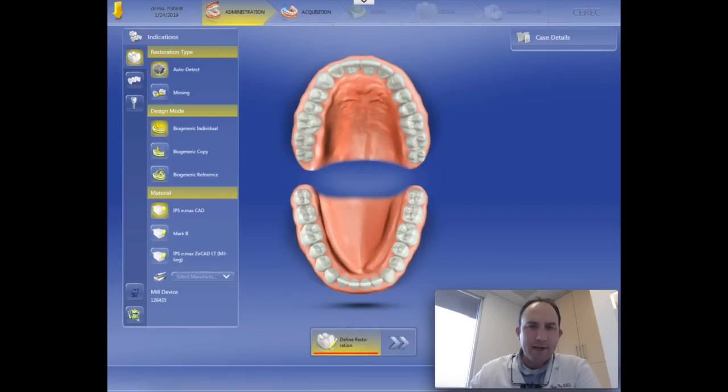Hello, welcome back. So let's go ahead and set this case up. We have two anterior implant crowns that we're working on, number 8 and number 9. You'll notice here that the computer is defaulted to what we use most commonly, which is an auto-detect biogeneric individual EMAX crown. So I'm going to change that to an implant restoration.